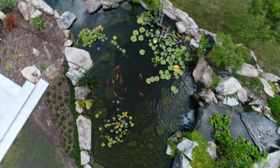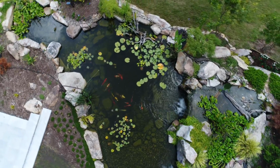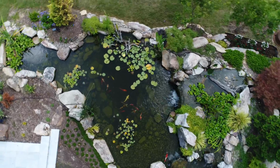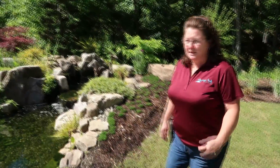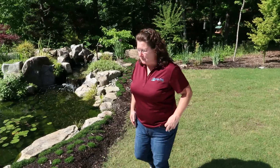Softens it up. And you know what's most amazing about this, Saundra? This is a 1-year-old pond. It's only going to look nicer as the plants mature and age and everything fills in. That's exactly what the homeowner said when I was out here last. She was so excited. She can't believe how nice it looks now. Yeah. And she just can't wait because she knows it's just going to get better and better.